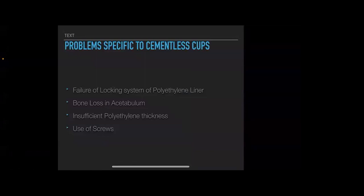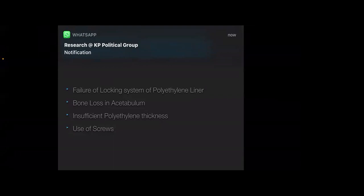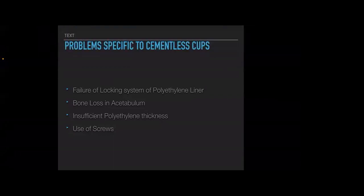Problems specific to cementless cups: failure of locking system of polyethylene liner, bone loss in acetabulum, insufficient polyethylene thickness, use of screws, because these are areas where it starts loosening. That is why an ideal cementless cup is where you don't have screws. Because that becomes an area where the lysis starts, so they start loosening at that level.